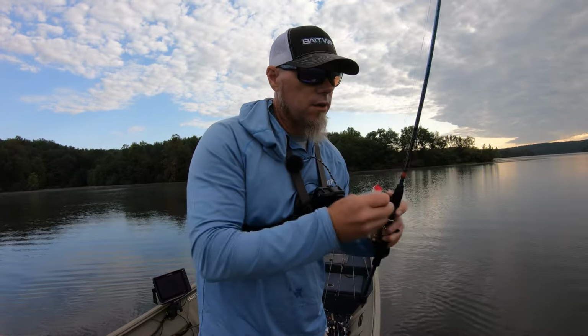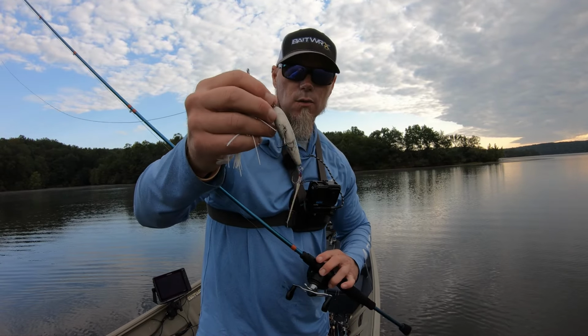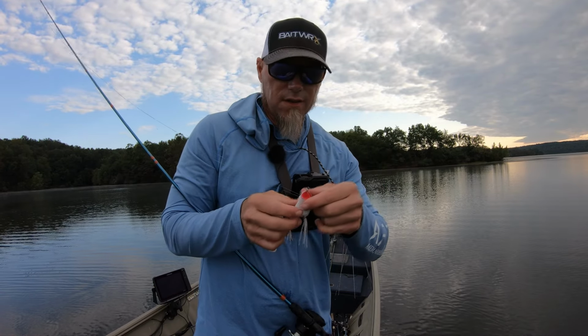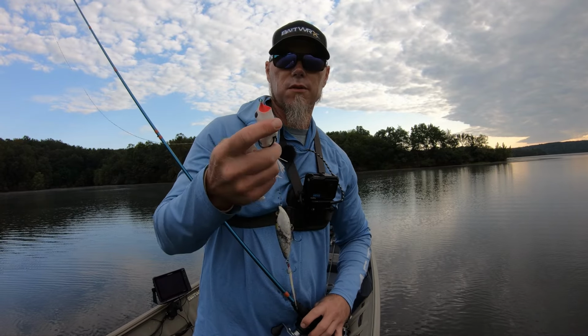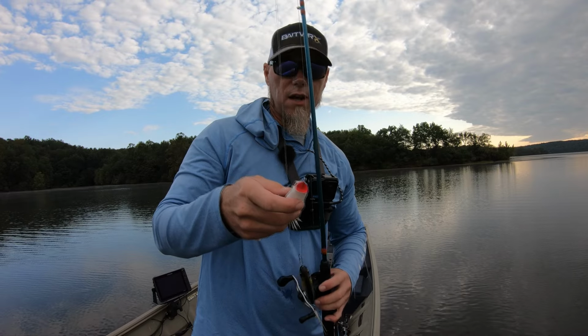We got out here a little bit early today and we're trying to get a topwater bite. Throwing this little Spitting Image, a classic walking style bait, and I've been throwing a frog and a toad. I've had some pretty good sniffs on a toad and a frog, but they just don't want to take it. Tried a couple different colors, started out with white, then switched to that spicy meatball color. And we're not going to give up on that.